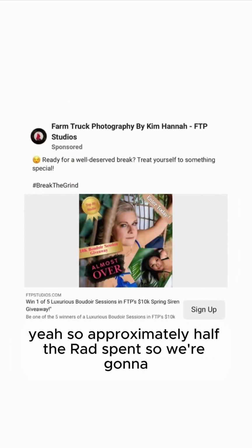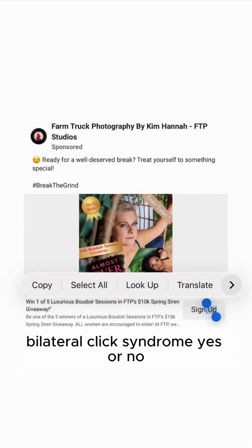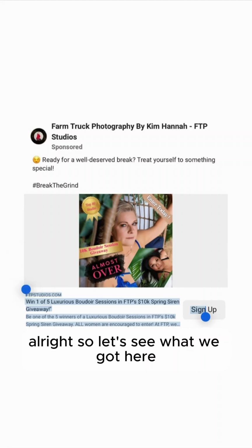So we're going to diagnose this. If we believe it has BLCS, Boudoir low click syndrome, yes or no. All right, so let's see what we got here.